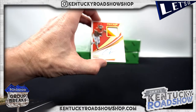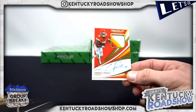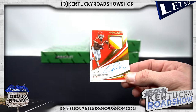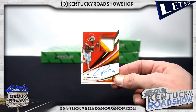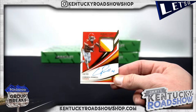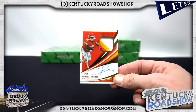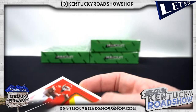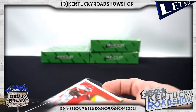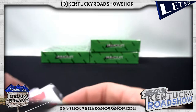Another acetate auto, Cornell Powell. I love Chiefs cards. Maybe I'll be a Chiefs fan just because I like their cards. Getting all choked up. Kansas City, and this one is Michael W. M. White.